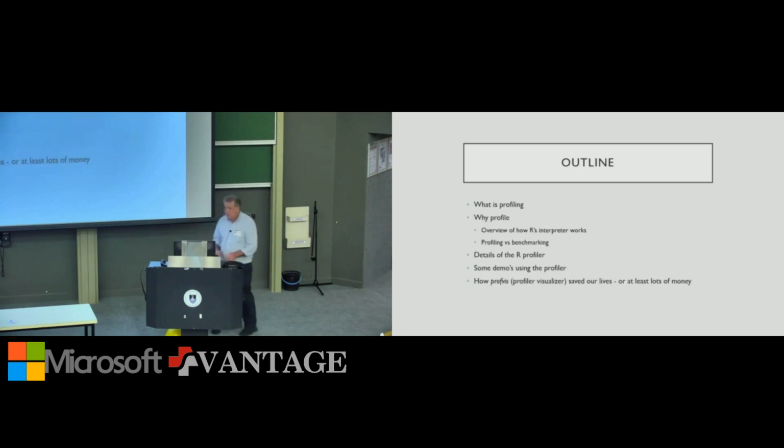So, just to give you a little outline of where I'm going with this. First of all, I'll just quickly discuss what is profiling for people who haven't come across it yet. And then overview of why profile. We'll just talk about why we will need to profile. Then I'll explain a little bit about how the R interpreter works.